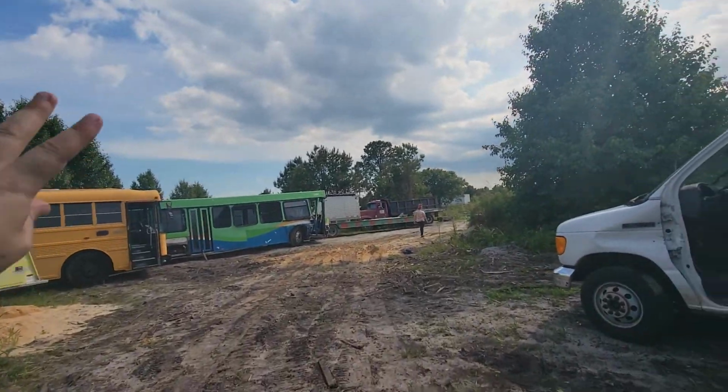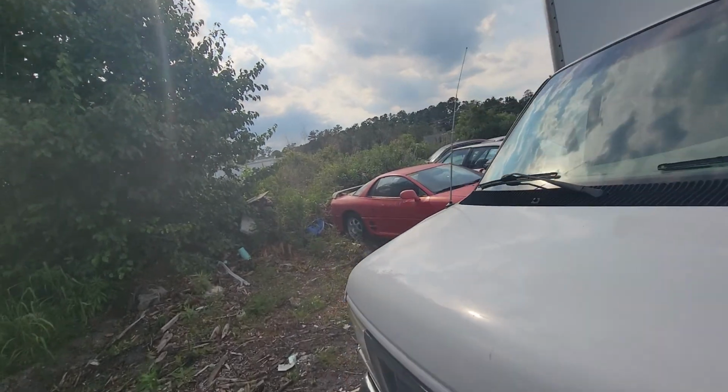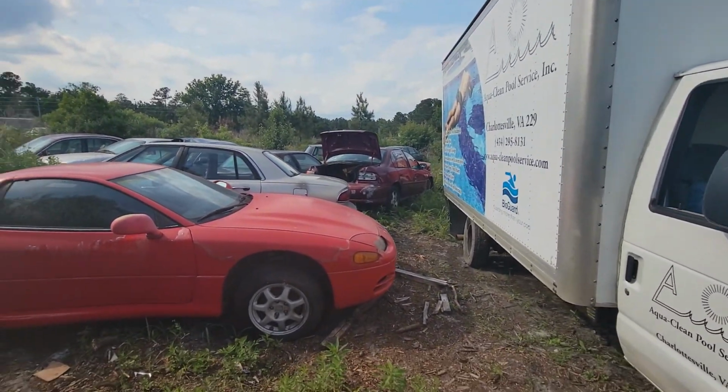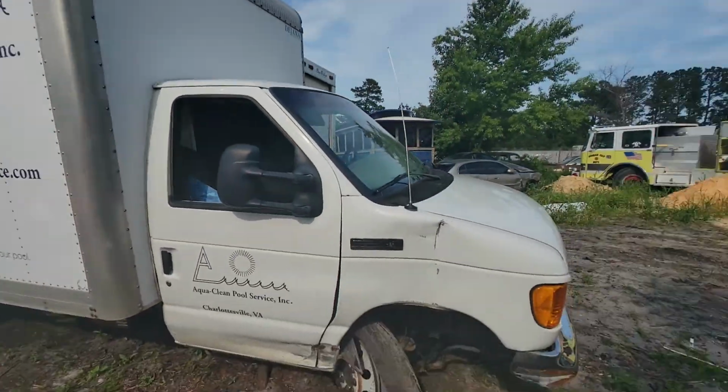So that's going to be 40 for the windows. And he tells me $10 a pop. All right, nothing else for hell here. Just that fire truck we've been through.